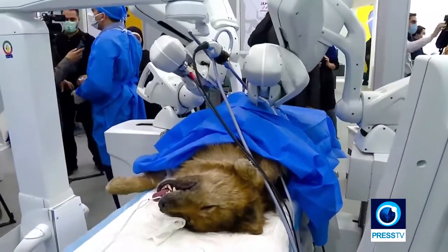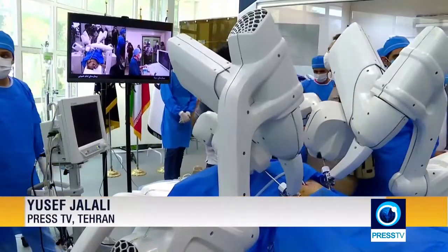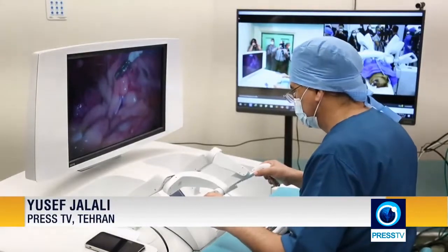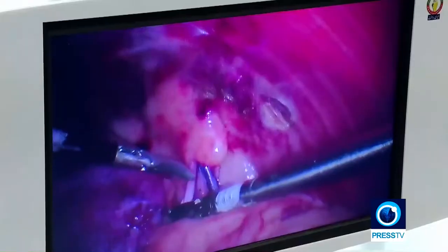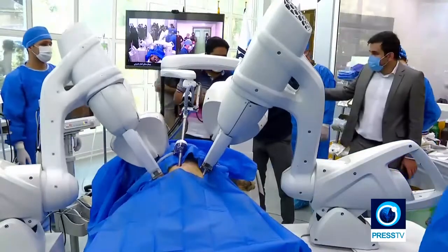This dog underwent a successful vasectomy surgery at Tehran's Imam Khomeini Hospital, but the surgeon carried out the operation from another hospital located 7 kilometers away. This is the first remote surgery in Iran. The 5G-powered telemonitored operation was conducted using this indigenously made surgical robot, dubbed Sina.